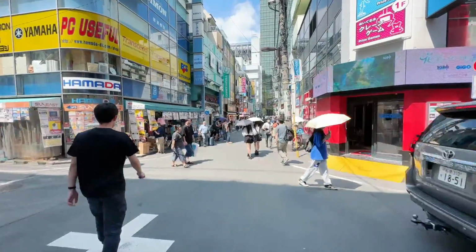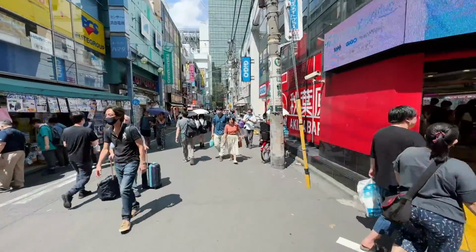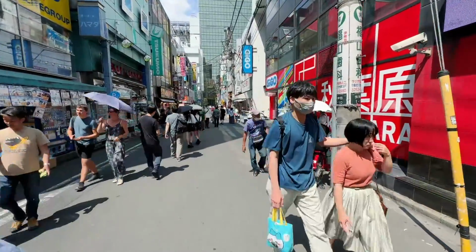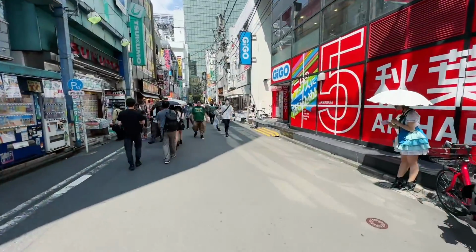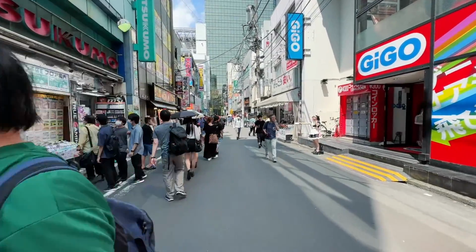All right, we already see some maids down Maid Cafe Alley on the right side. They're staying cool. Those maid outfits are not made for summer. They're so hot.